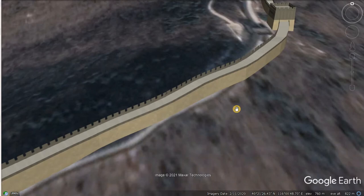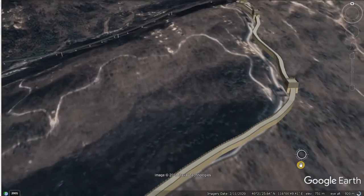So the Great Wall of China is a series of fortifications that were built across historical northern borders of ancient Chinese states and Imperial China as a protection against various nomadic groups from the Eurasian steppe. Several walls were built from as early as the 7th century BC.